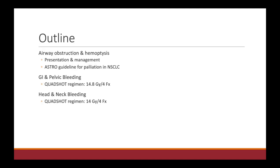Obviously, bleeding can occur from tumors that are located anywhere in the body, not just the disease sites that I have listed here on this slide. But I'm hoping that by going through some of the areas where bleeding is more common, such as lungs, the abdomen and pelvis, and the head and neck regions, we can learn some general principles that can then be applied to other areas. Let's start by talking about the lungs.